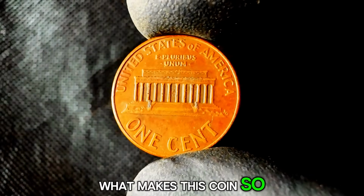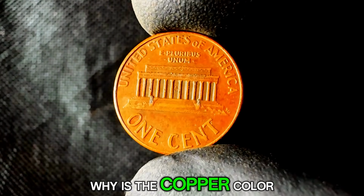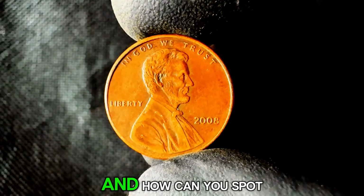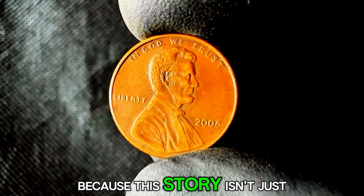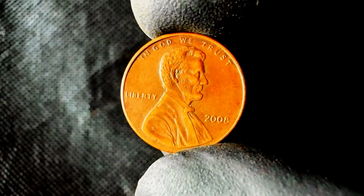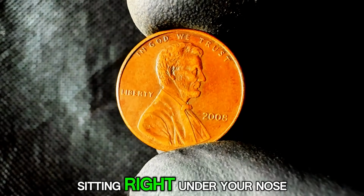What makes this coin so special? Why is the copper color a game changer? And how can you spot one before it's too late? Stick with me, because this story isn't just about a penny. It's about a hidden opportunity sitting right under your nose.